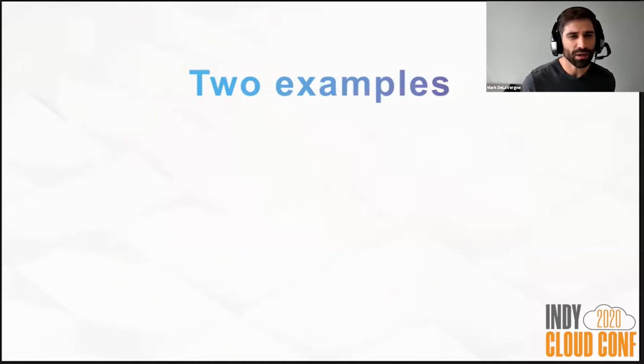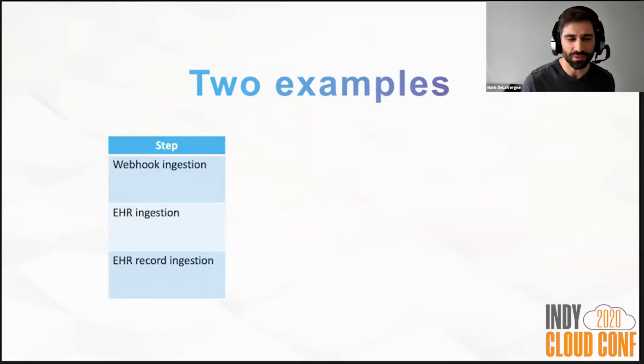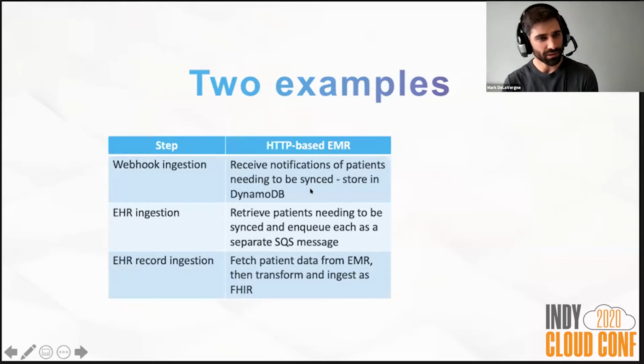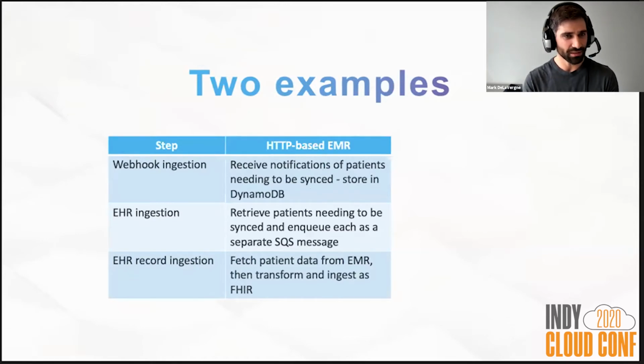So walking through that recipe, two examples, and we'll start with the HTTP-based EMR. Again, the webhook would basically be handling those notifications that patients need to be synced and store that in Dynamo. The ingestion Lambda would actually download the patients as needed, and then enqueue that as an SQS message. And then the EHR record ingestion would fetch the individual patient's data, transform it, and ingest it.